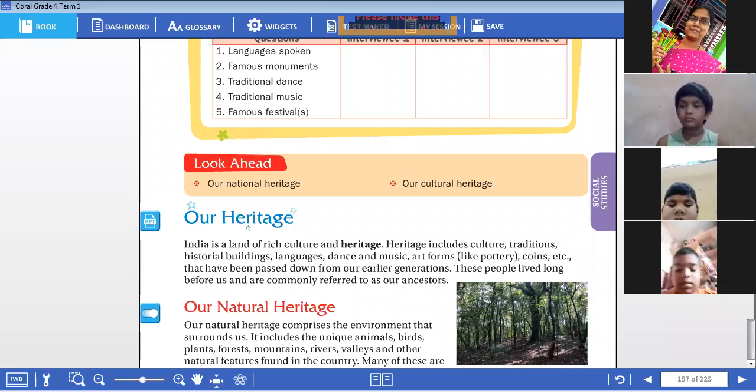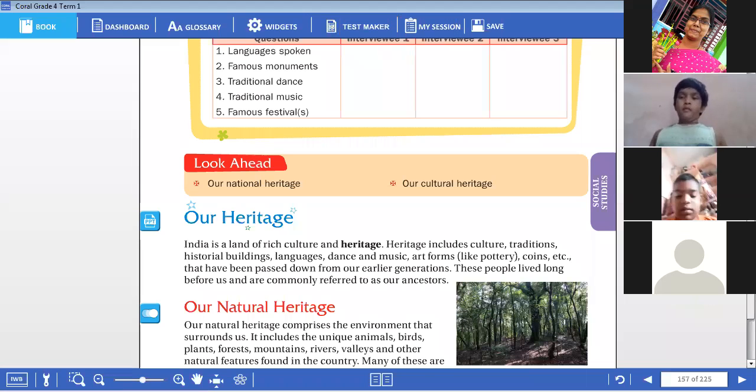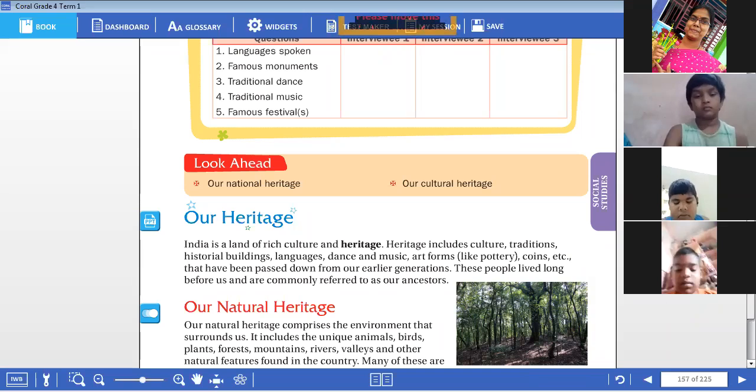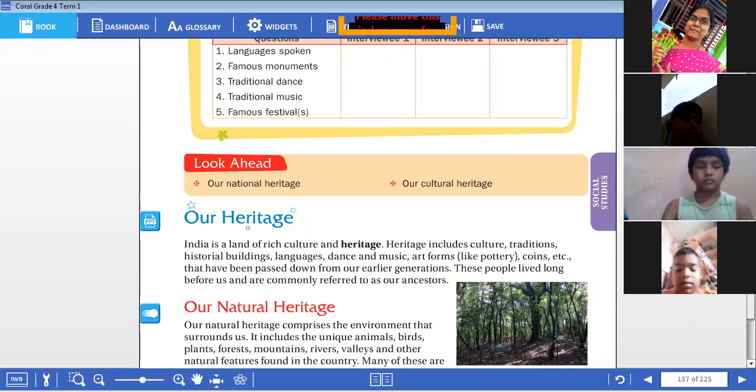So this is about heritage. These people lived long before. The early generations are the people who lived long before us, 100 years or 200 years, or it may be 500 years before us. Those are called early generations and ancestors. Early generation people are called ancestors, like before 500 years, 400 years. Sai Swaroop, please sit and listen to the class. So, those early generation people are called ancestors. Now do the spelling, children.